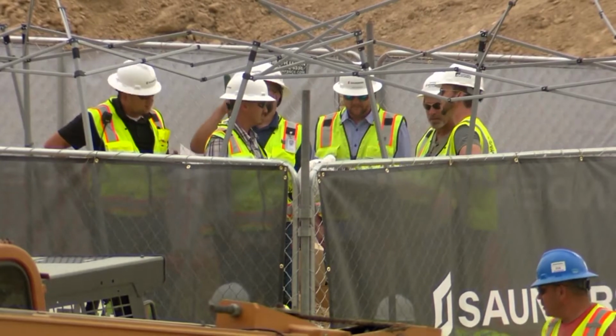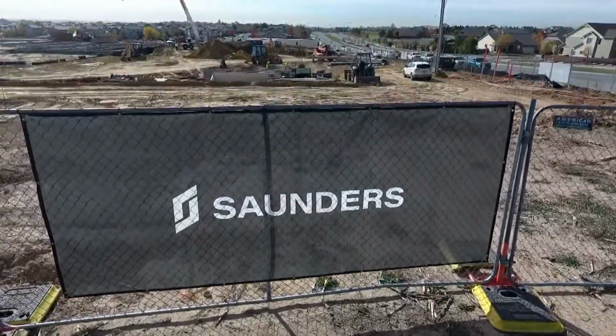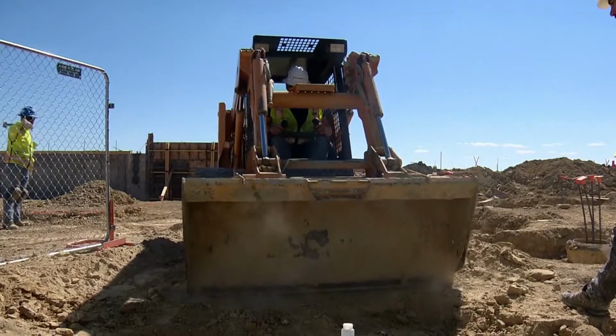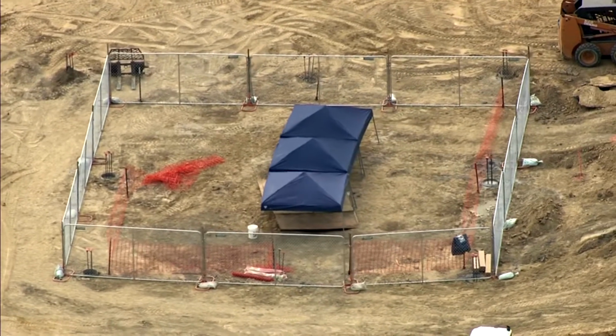It got the attention of site supervisors with Saunders Construction, who were nervous about stopping work on the site, but did anyway. The last thing you want to do is shut down a job over a stick in the ground, right? And that's essentially what we did. We shut it down. We fenced off an area to try and make sure that we weren't going to trample what could have potentially been a stick. Yeah, let's do 5, and I'll see if I can get 5. It led to a call to Dr.